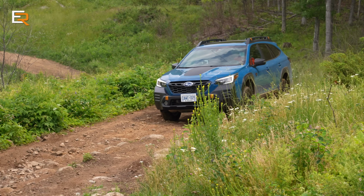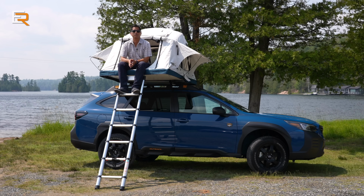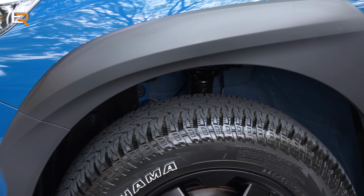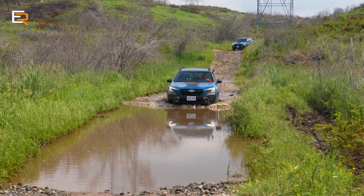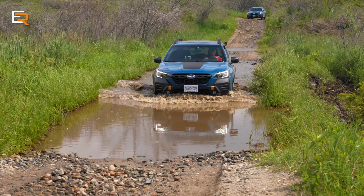A lot of people have asked me over the years, I'm looking for a smaller SUV. What do you recommend? A lot of times I say, have you thought of the Outback? And they're like, really? They never thought of it. You know what? It's the best of all worlds, and this new Wilderness one, if you really want to have a lot of adventure, this is the one.